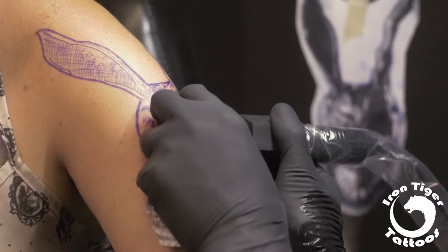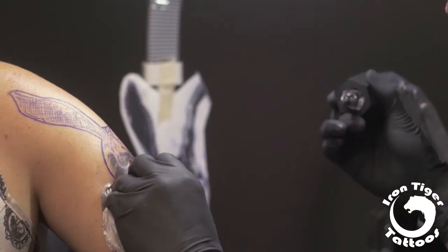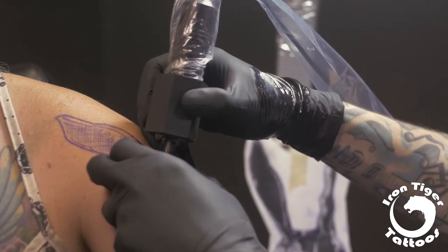A lot of ink, so everyone's always asking her where she got it. So great representation of the shop too. Positive person, perfect client.